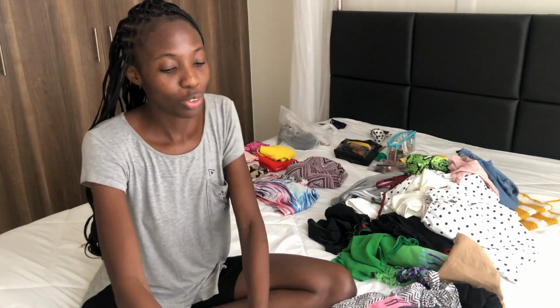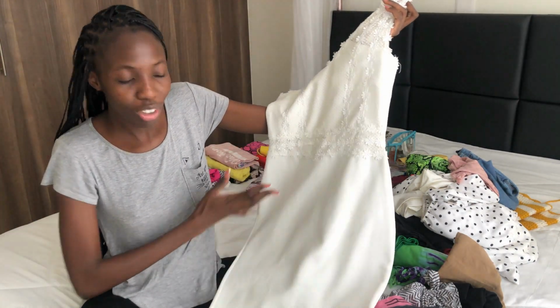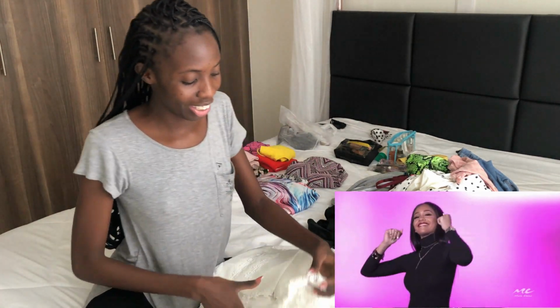I also love this white dress. This white dress, I've worn it. I can wear this to a date. I don't know if it looks good on camera right now, but if I put it on my body, you're going to drop dead.